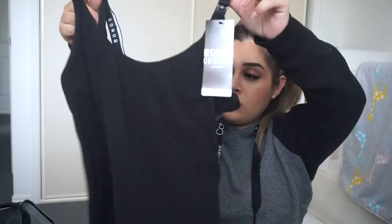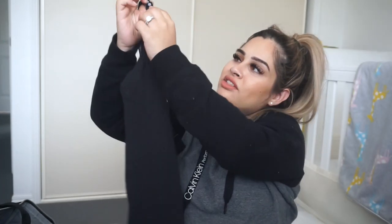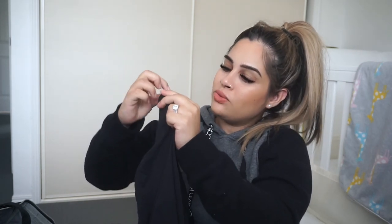So I'm hoping I can breastfeed this time. The one that I used to use with him, I cannot find it for the life of me. I have all my maternity clothes, but I cannot find my maternity bra and my maternity nursing top. So this is the one I have. On here it says support singlet, whatever you want to call it. So yeah, this is that. It just opens here and boom, your boobie is out. This is from Bonds as well.